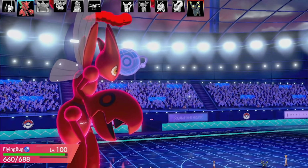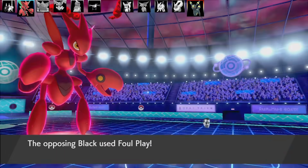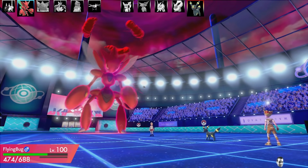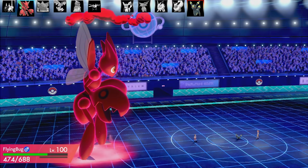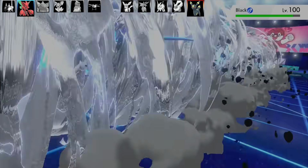So we got almost 669 health there, and now Umbreon's going to be able to outspeed me. Going for the Foul Play. Look how much that did. That did a lot of damage. I snap out of the confusion and get the Max Airstream off. That was very, very good there.